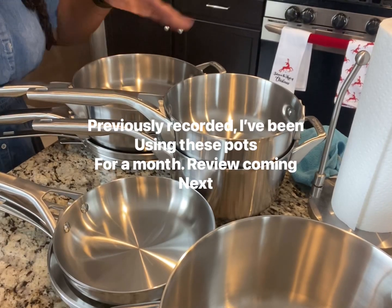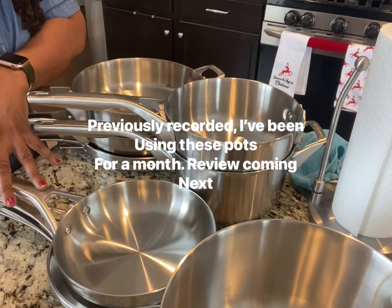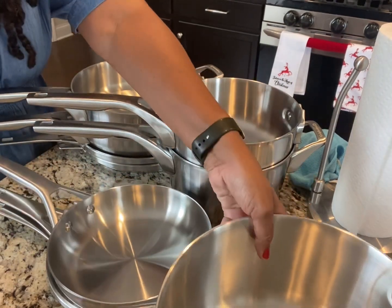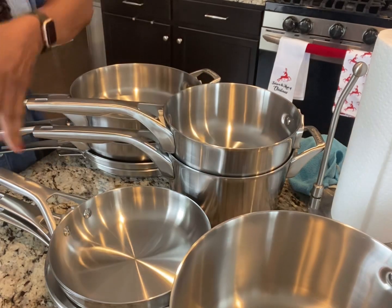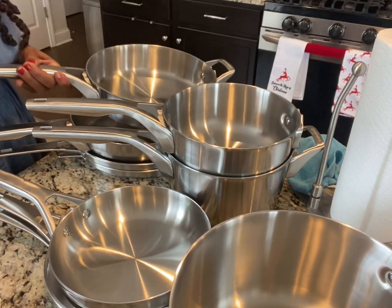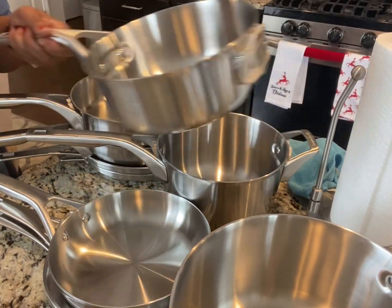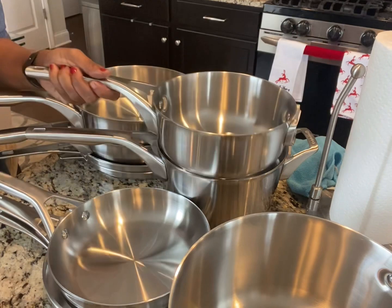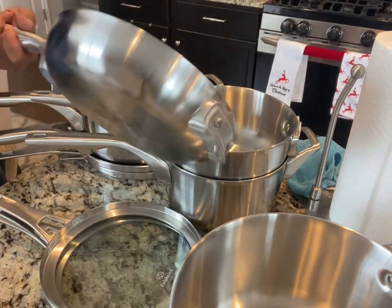All right, so this is what the set looks like, and I've just taken them out. I haven't washed them yet, but I'm going to be doing that. It's got the larger pan here, a larger skillet, 2 larger skillets, 2 pans like this, and then a smaller skillet type pan.